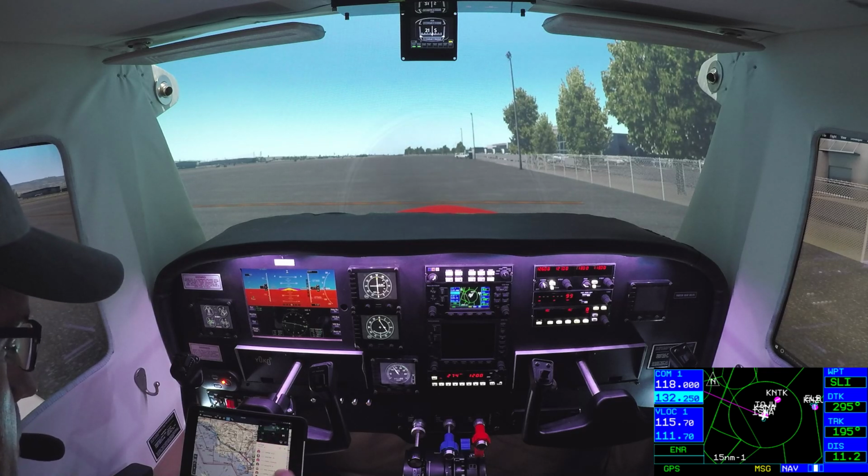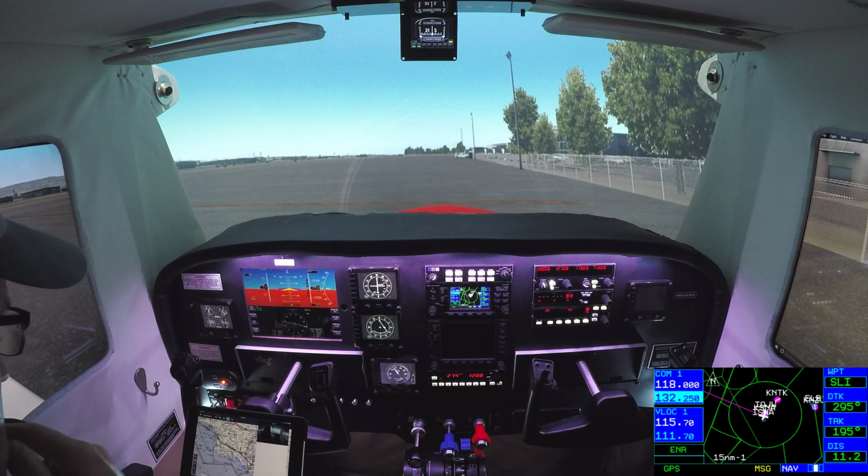And in our case, that's going to be going to Santa Barbara on a route that I'll tell you about here in a second at about 6,000 feet.